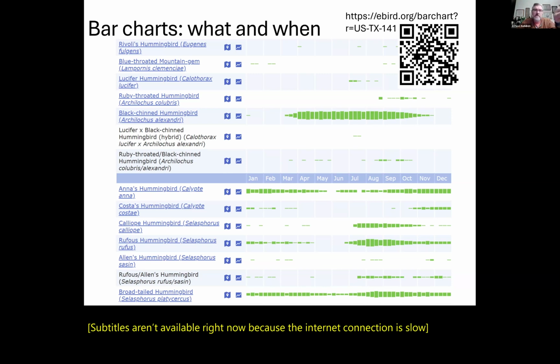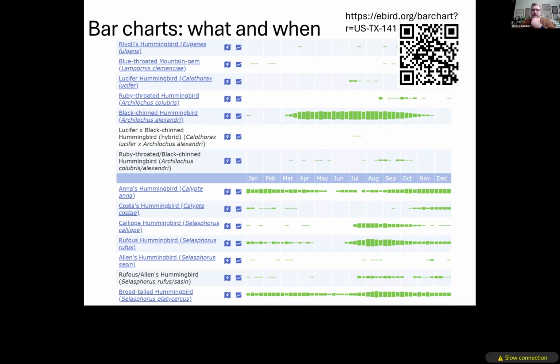If you compare that to something like the rufous hummingbird, or we can go all the way down to the bottom to the broadtail hummingbird, you can see that they're around through the winter months. They dip down a bit in May, and then the main peak is really in August, September, which is when we get a lot of our hummingbirds coming through. And then you can see some of the rare things like Rivoli's only shows up occasionally. Costa's is a little bit more common, but not much.